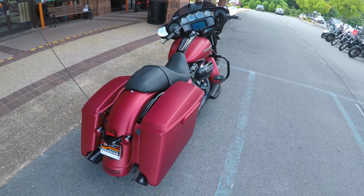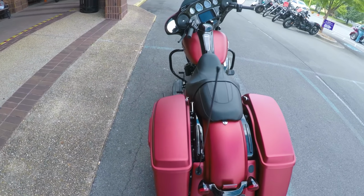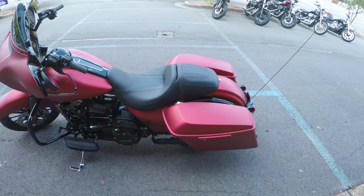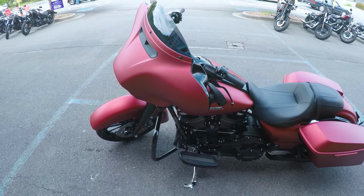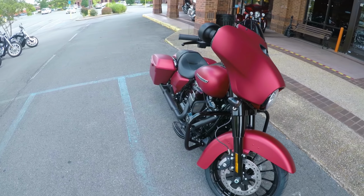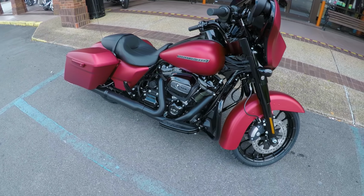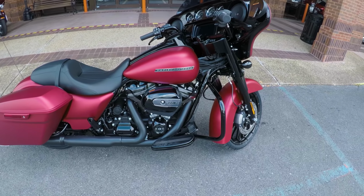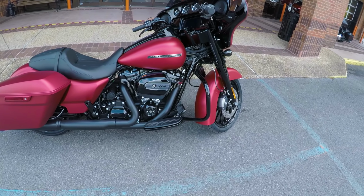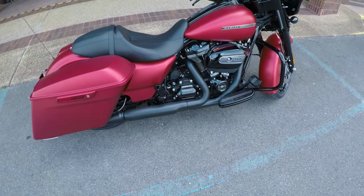So on the 2019 Street Glide, we have this beautiful new color. I think they call it Wicked Red Denim. Such a beautiful, beautiful color. Of course, we got the traditional batwing fairing. This year, we have the new Milwaukee-Eight 114s in all of the touring and bagger bikes. It's got the special blacked out trim on this bike with our highway bars and the blacked out exhaust.